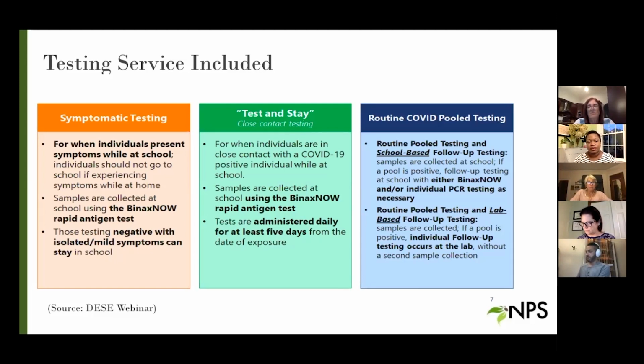So that's a continuation. It's the Abbott BinaxNOW testing that we were doing last year. We will continue to do. It requires specific training for the nursing staff who will administer it. And we're busy getting more supplies and making sure that all of our staff, because we have some new ones, are up to date with the testing procedure.